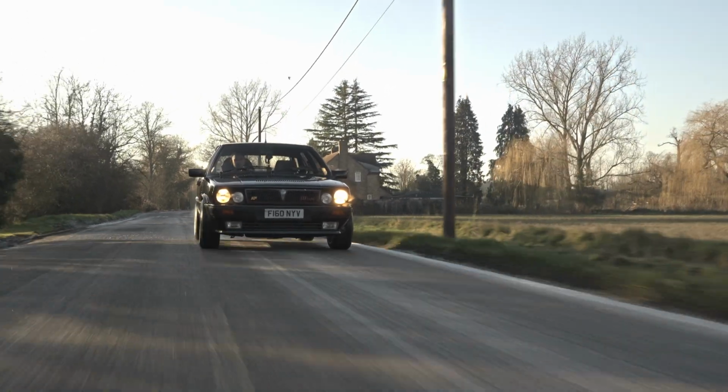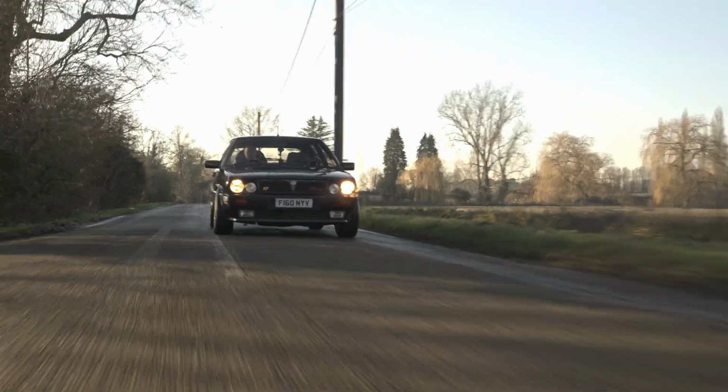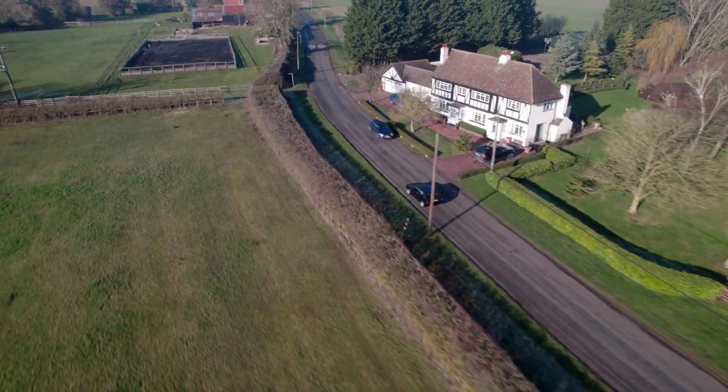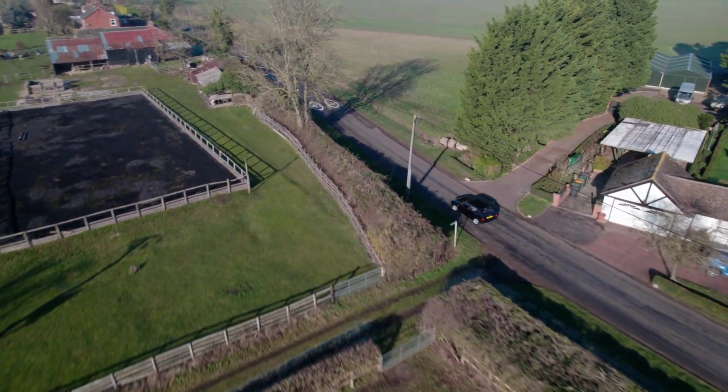Oh, it's a bit slippery, isn't it? It's ice on the road. It's so similar in here to an Integrale. Everything rattles. Everything's cheaply made. It's lightweight, yeah. It's like being in an Integrale. We've got oil pressure. We've got no horn. Do we have electric windows?